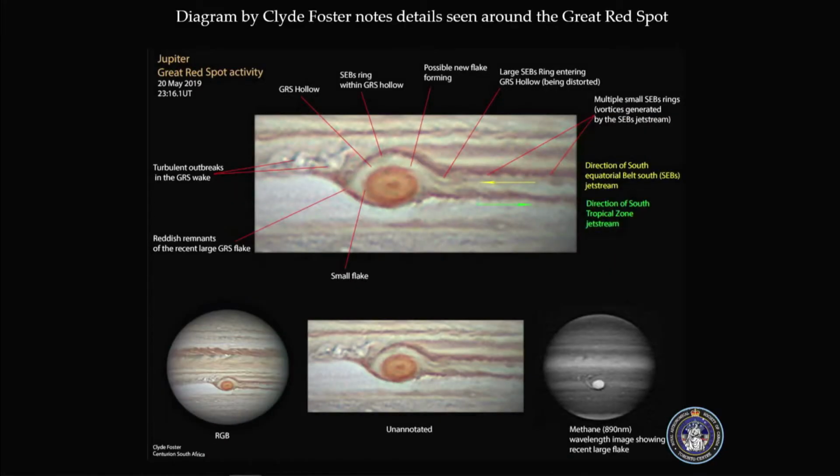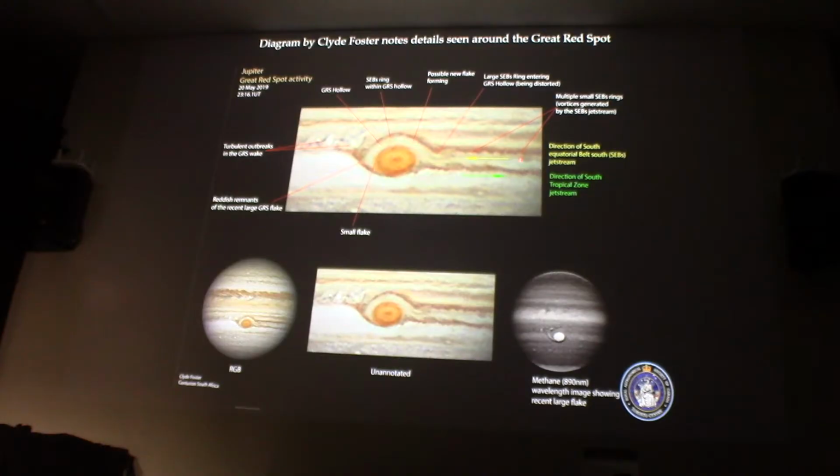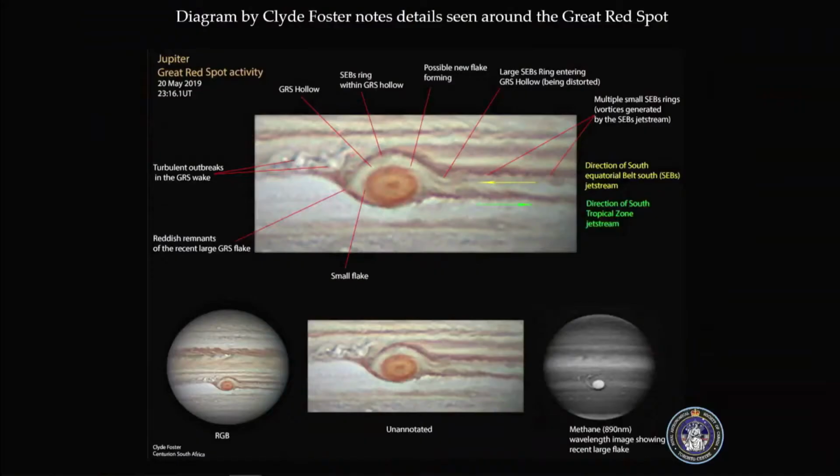And here's Clyde Foster's annotations of what's going on at the red spot. And if you can see it here, there is the direction of the equatorial belt jet stream. It slams right into the red spot and circles above it, grabbing whatever flakes, and here's another one peeling off, a little flake there, slamming it down to the bottom here where the remnants of the Great Red Spot flakes are crushed, and then jet streams, here's another one going that way, will grab it, stretch it out.